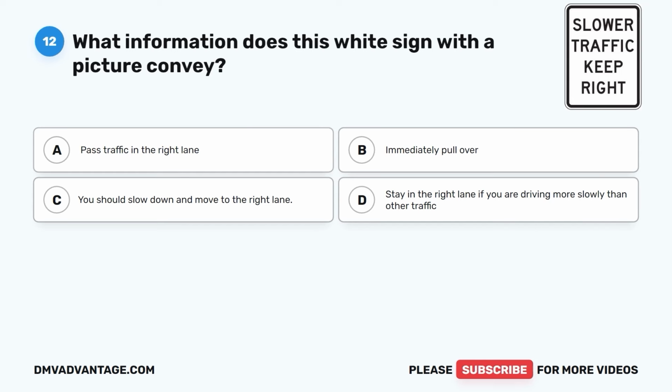Question 12. What information does this white sign with a picture convey? A. Pass traffic in the right lane. B. Immediately pull over. C. You should slow down and move to the right lane. D. Stay in the right lane if you are driving more slowly than other traffic.